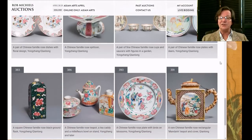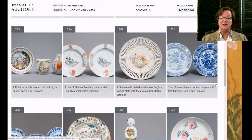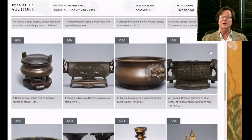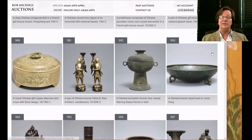But he's somewhat conservative on his dating. Just bear that in mind when you're looking at things. There's 7 pages of fine Qianlong material on here. There is a lot of very good bronzes. There's several pages of bronzes, I think 3 or 4 pages.